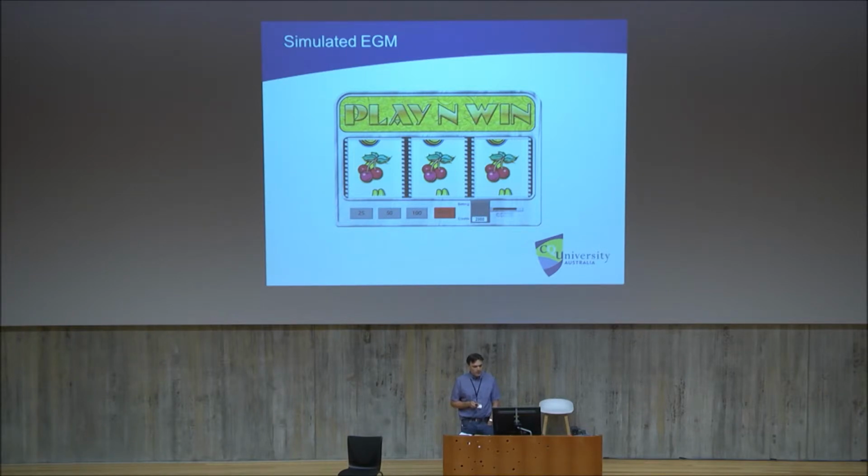So we used a simulated poker machine on a laptop computer to run the study. It's a very simplified version, as you can see, a 3-line with one line win on the machine, but that's all that's really necessary for this purpose. Players were recruited through newspaper advertisements in Noosa, Queensland, beautiful Noosa, and given $20 cash when they came into the experiment as compensation for their time coming in to do this study.